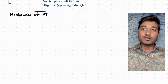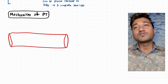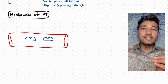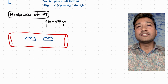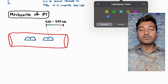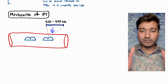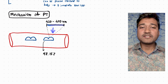Now the question is, what is the mechanism of action of phototherapy? This is the blood vessel of the baby, and this B means bilirubin. Look at the image: this bilirubin is absorbing light of 420 to 470 nanometers as per Nelson. The maximum range is 460 to 490 nanometers specifically.